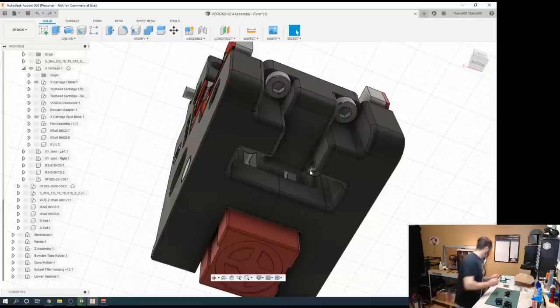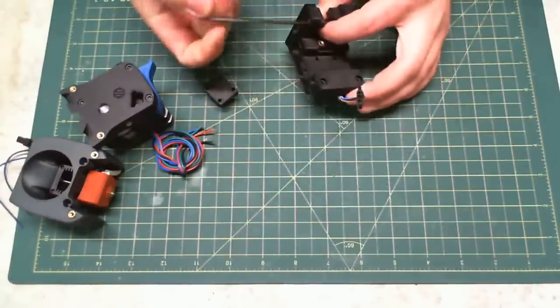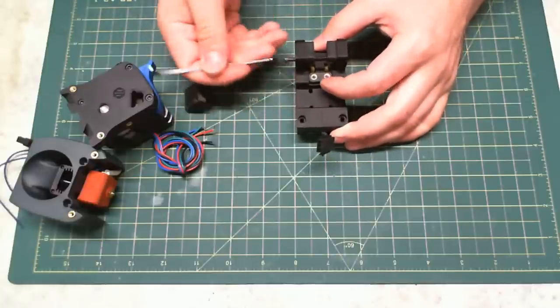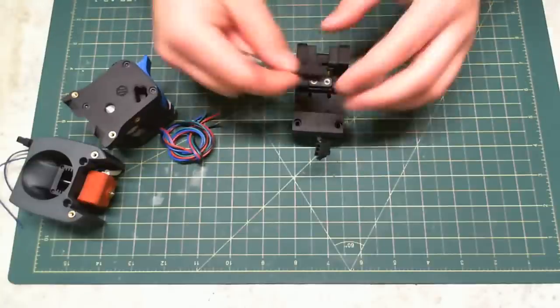I should have put that one block in. So, in the back here, we actually have a block I forgot to put in. So put this in before you put the screw in. And I don't think it matters which direction.